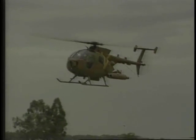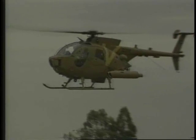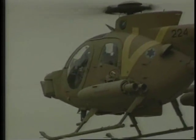The McDonnell Douglas Defender is a scout helicopter. They are an integral part of an airborne division's helicopter assets. As well as providing reconnaissance for the commander, they can act as airborne command posts during air assault operations. And these little helicopters, like this Israeli Defender, can frequently pack their own powerful punch with guns, rockets, and anti-tank missiles.